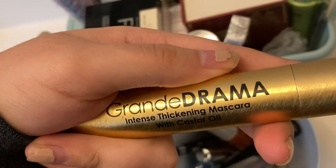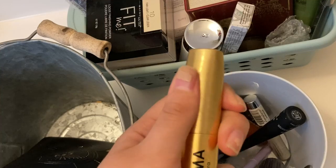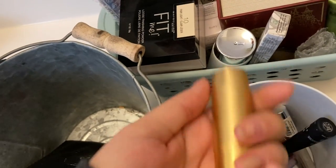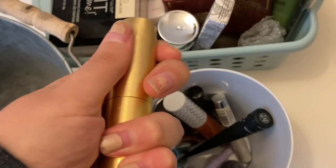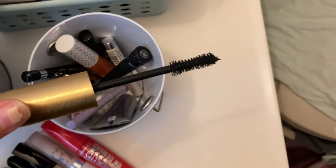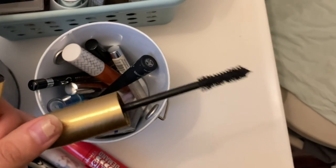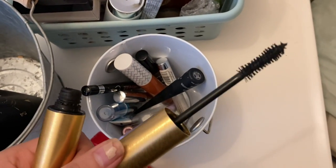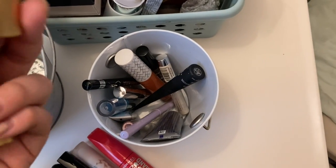The Grande Drama Intense Thickening Mascara with Castor Oil. Honestly, I did use it, but it has that hourglass shape that I'm not a fan of. It looks like the Too Faced mascara, the Better Than Sex. I don't like that formula at all.